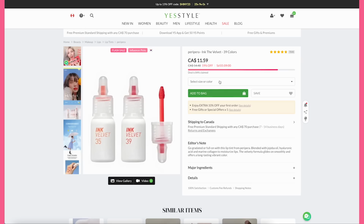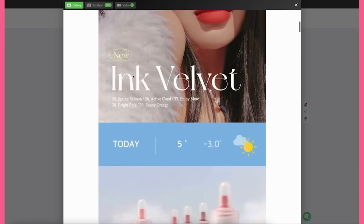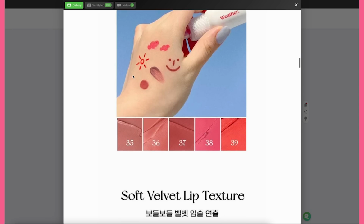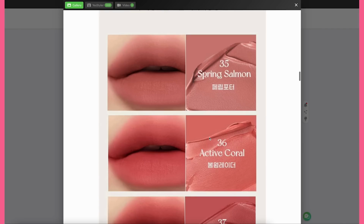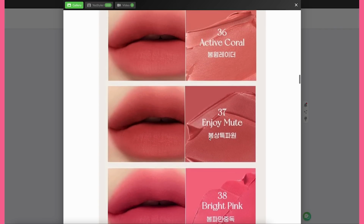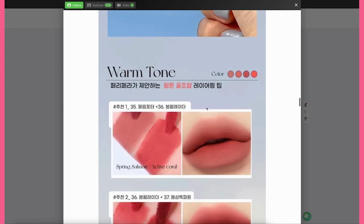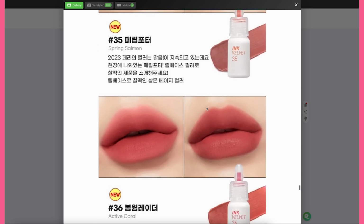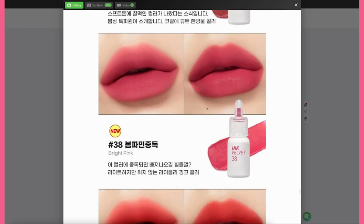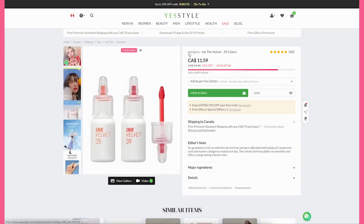So these ink velvets, there's a bajillion colors. So many colors. So what do these look like? I like the container. At first I thought these were blushes. Cute. Number 38 is really fun. Oh, these look really, really airy and nice. I guess that's where the name comes from. Bright pink is really cute. Enjoy Mute is really nice too. Spring Salmon is so cute. Really nice story. I like Spring Salmon and I like Bright Pink. Holy moly, there's so many people. Yes, so many colors. Bright Pink and Spring Salmon. Let's just try those, okay?